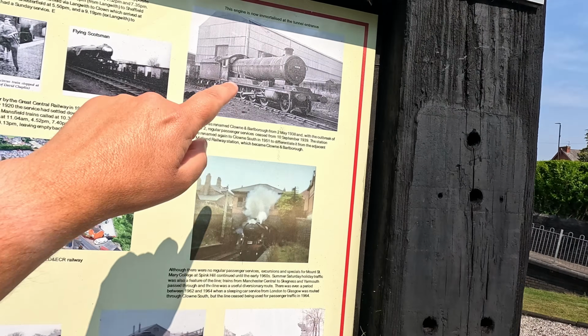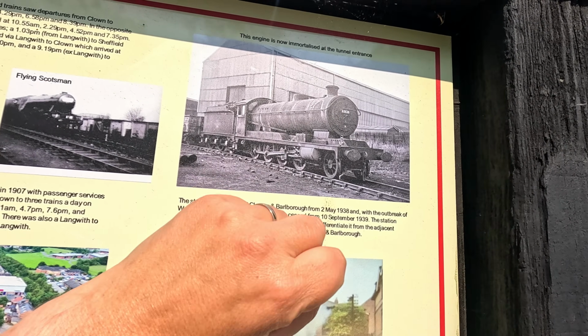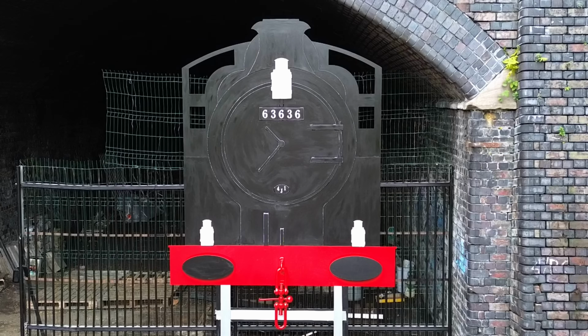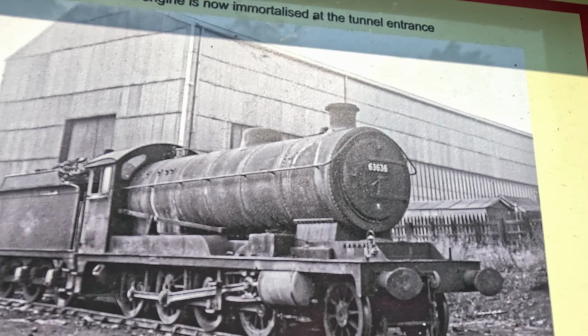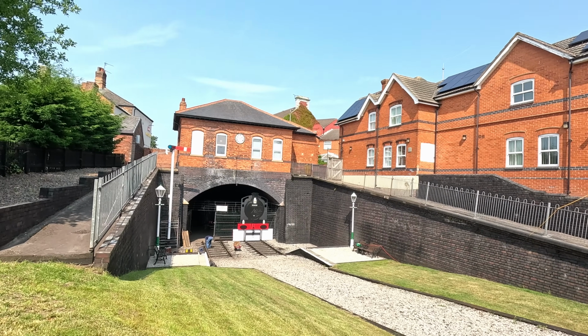I'm going to mention this. I didn't notice when I looked at this board last time. Look, a lot of people comment on the number of the engine. I've had some people question why that one was used. It's not a coincidence, look. There's a photograph there of the same engine that's on the front of the gates there.